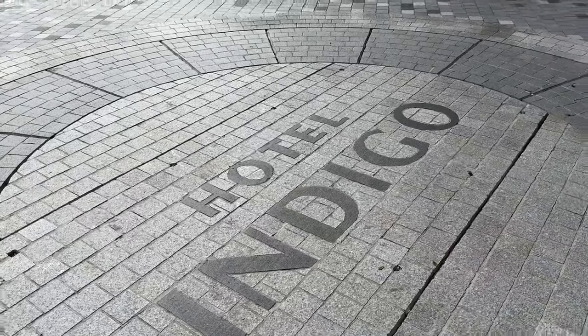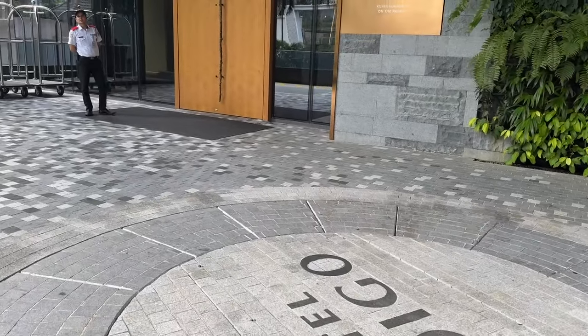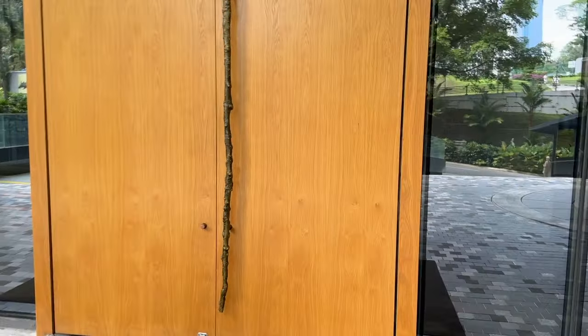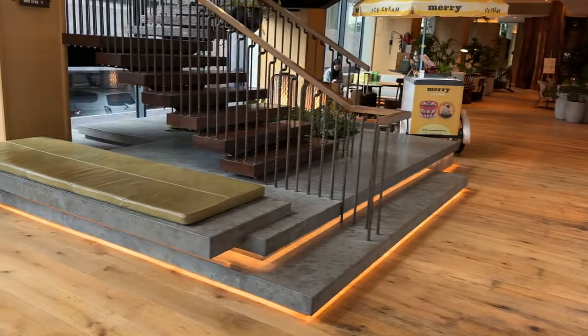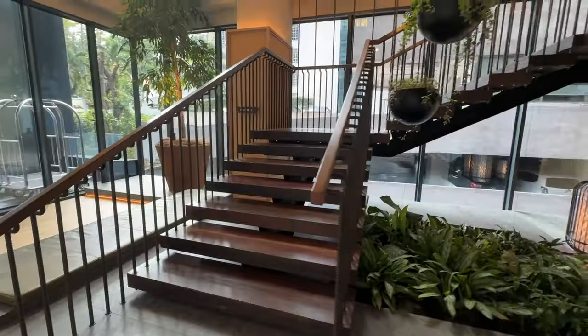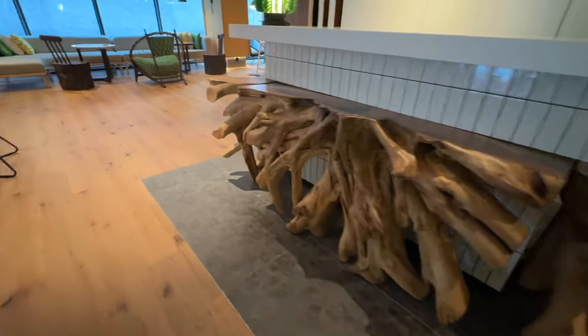The concept of the hotel is hotel on a park, where it is mainly using a tropical forest design overall in the hotel. It is also using Malaysia's rich cultural inspiration that offers guests an authentic and neighborhood-inspired stay. Greenery adorns every corner in the hotel, from the lobby staircase constructed with old railway sleepers to the reception desk crafted with rescued tree roots. Every detail depicts the commitment to reducing environmental impact.